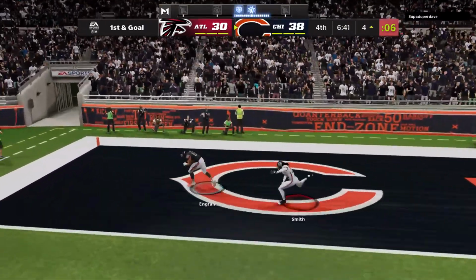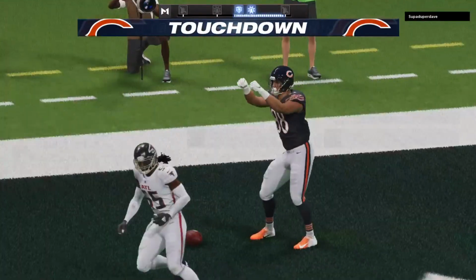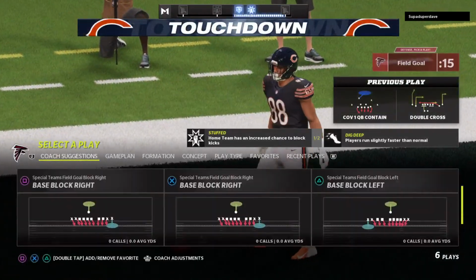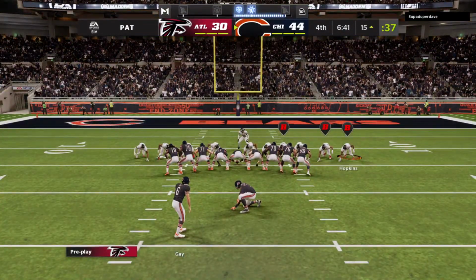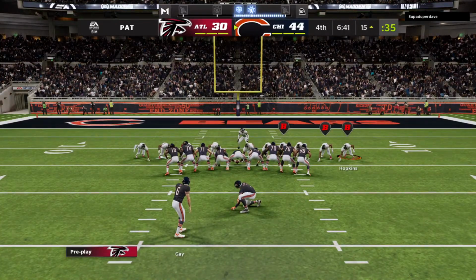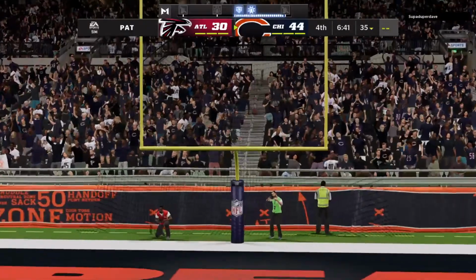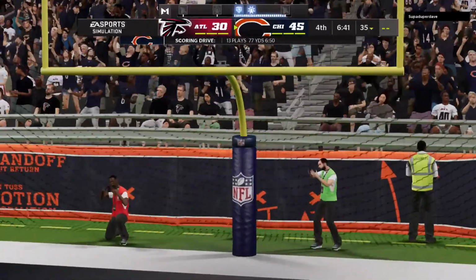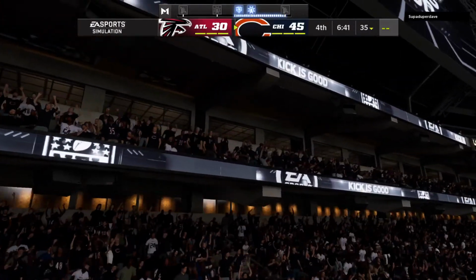On the move to his left. And that is caught. Touchdown, Bears. Evan Ingram saving his best for the playoffs with his third touchdown of the game. And the Bears are closing in on a Super Bowl berth now as they extend their fourth quarter lead. Extra point by Gay is up and good. And the lead is up to 15 now.